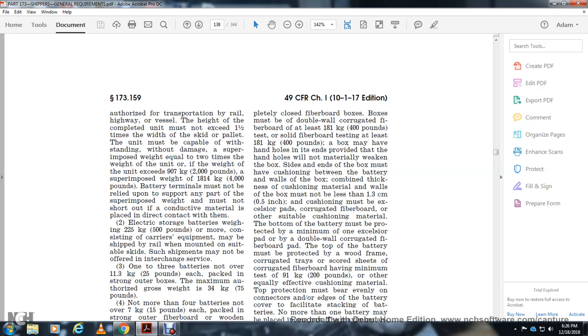The finished thickness of the cushioning material at the wall of the box must not be less than ½ inch. The cushioning must be enclosure pads of corrugated fiberboard or other suitable cushioning material. At the bottom of the battery there must be a minimum of 1 enclosure pad of double-wall corrugated fiberboard. The top of the battery must be protected with wooden frame corrugated trays, a scored sheet of corrugated fiberboard having a minimum of 200 pounds test, or other equally effective cushion material. The top protection must be evenly connected to the edge of the battery, with covers to facilitate stacking of the batteries.